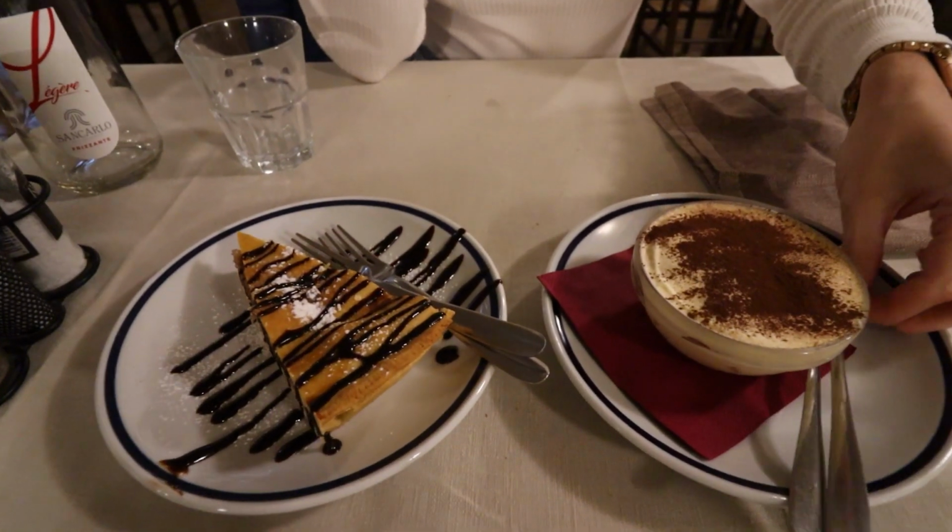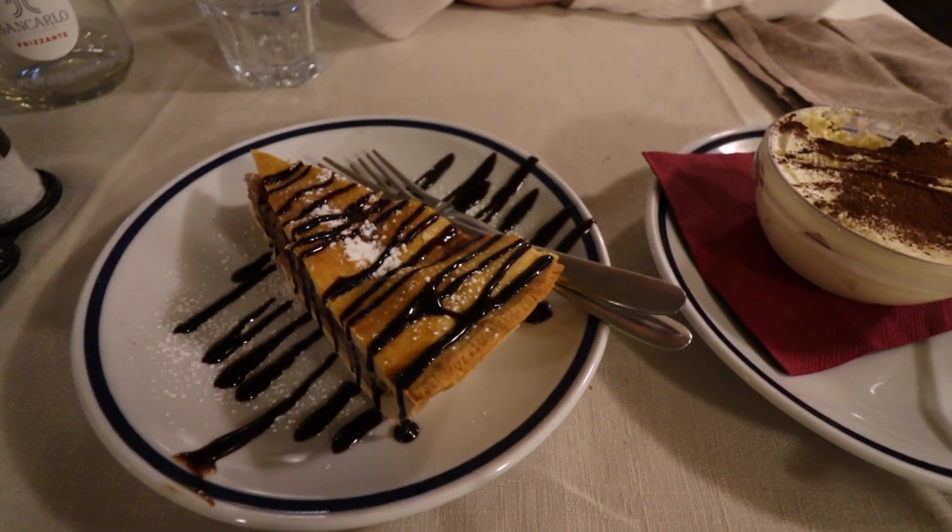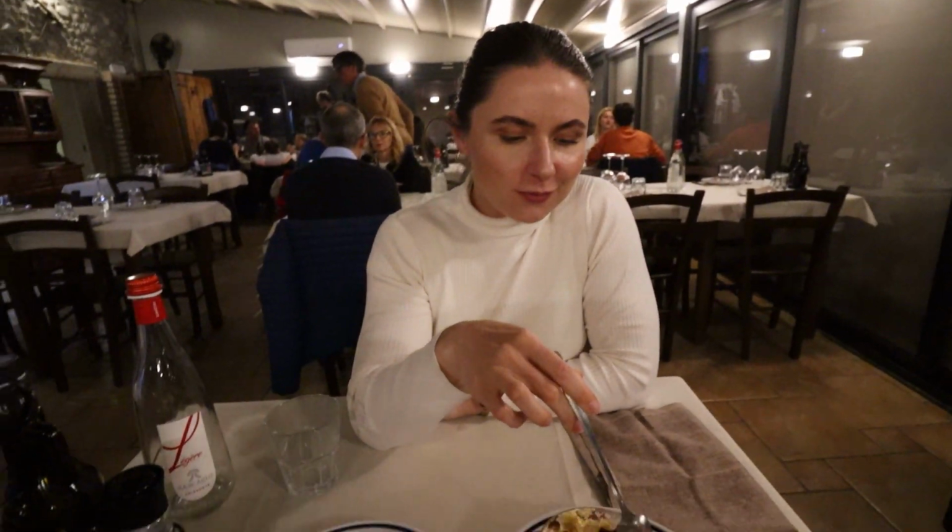Okay, so the desserts came. Again, tiramisu and this best seller. It's a cake with banana, pear and chocolate. You're already enjoying it. I divided it.